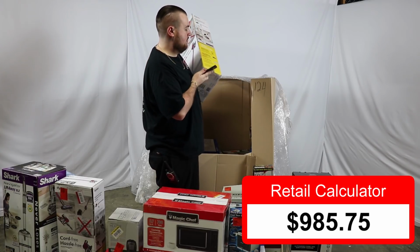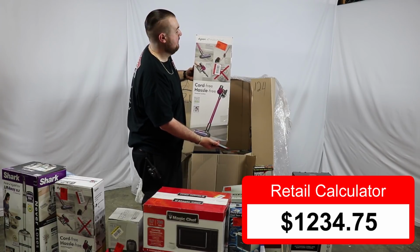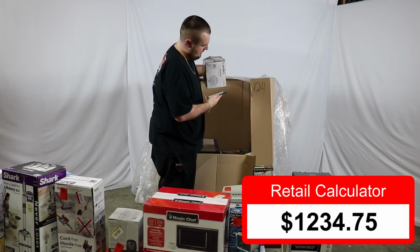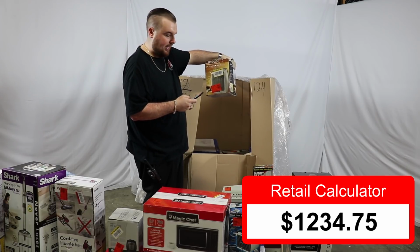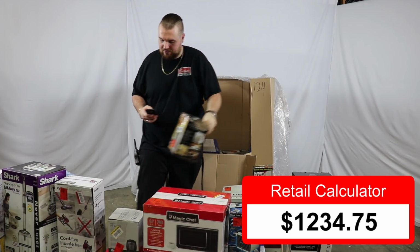Okay, Dyson, once again on sale, $249. V7 Motorhead. So next we have a Lasko electric heater. It's got some damaged packaging, but it's okay. $20.10.